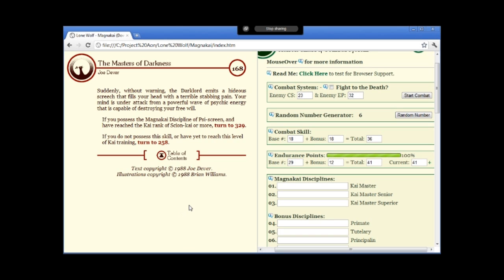Suddenly, and without warning, the Dark Lord emanates a horrid screech that fills your head with a terrible stabbing pain. Your mind is under attack from a powerful wave of psychic energy that is capable of destroying your free will. If you possess the Magna discipline of Saya Screen and have reached the rank of Kai or more.